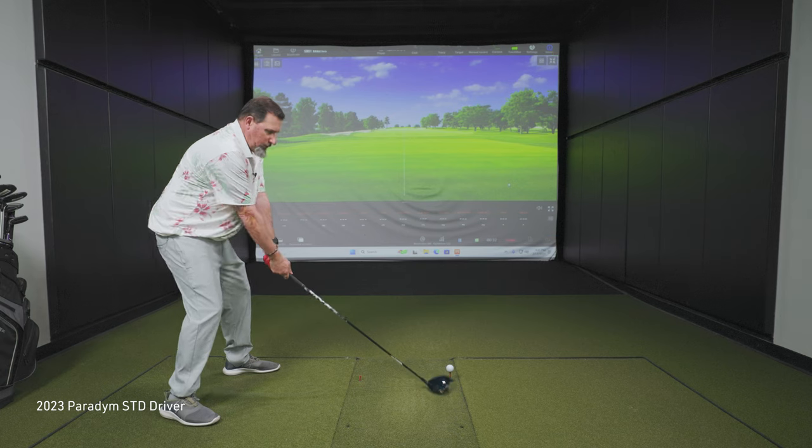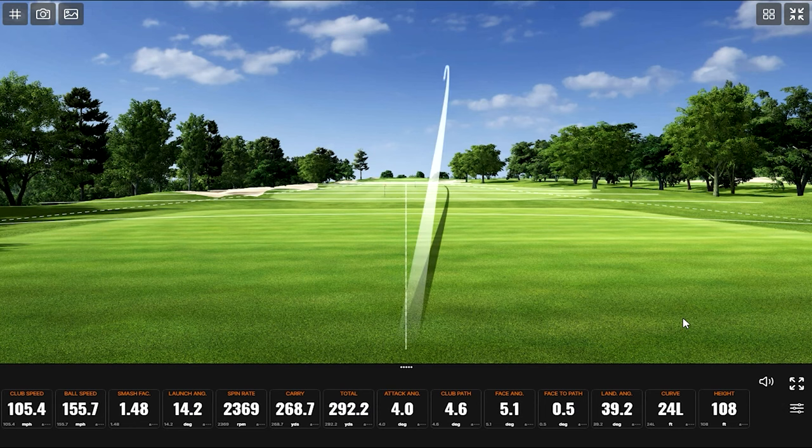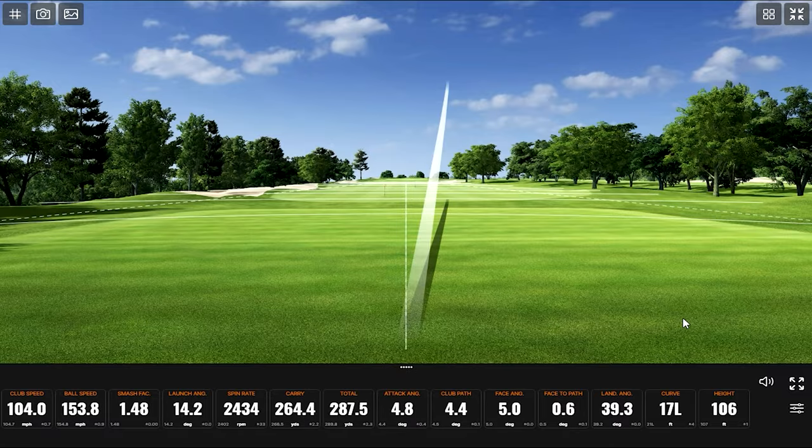All right, so starting with the Paradym from 2023, the, as you once famously called it, the 20 cent driver. All right, pretty good start there, huh? Not bad, not bad. Especially for late in the day, tired. 105 might be as good as I got, I don't know. We'll see. Well, that's two in the fairway, I believe. It's more than I was able to hit when we tried to get it in the fairway.